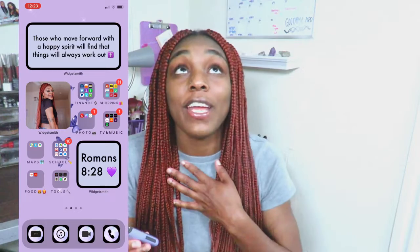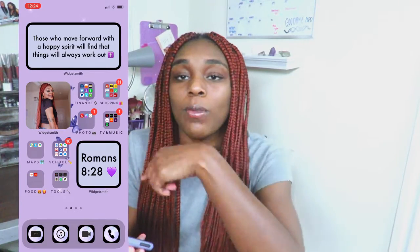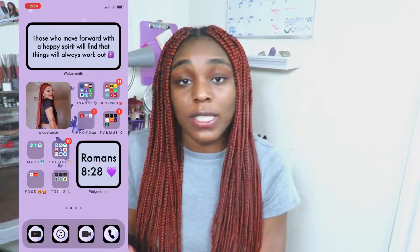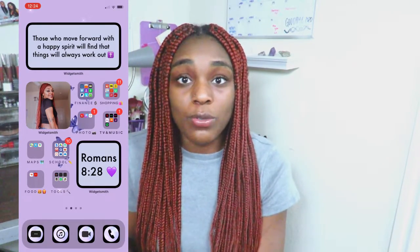Anyways y'all, next to that I have another widget, and it just says Romans 8:28. That is one of my favorite Bible verses. It's literally hanging up right there on my wall. I have to remind myself that the Bible verse says, for those who love God, all things work together for good, and that is a very true statement.